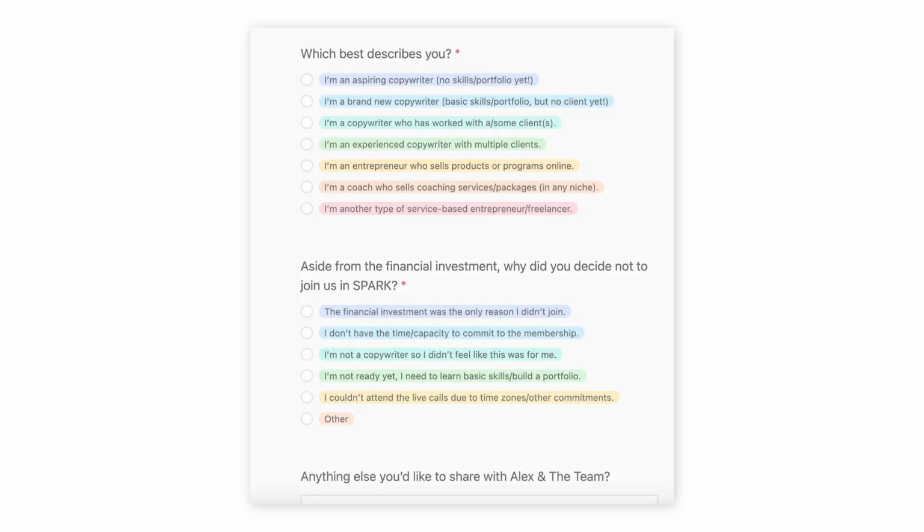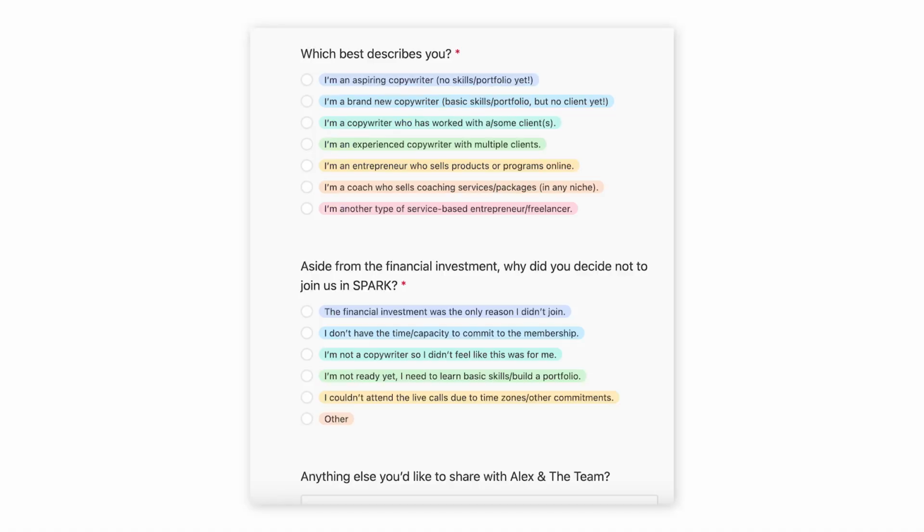We used Airtable, we created a form. The first, we asked them to describe themselves, right? So we get a feel for who they are and what they want. Are they copywriters or business owners? Then we asked them why they didn't buy, aside from the financial investment, because of course the financial investment is always going to be the number one objection.